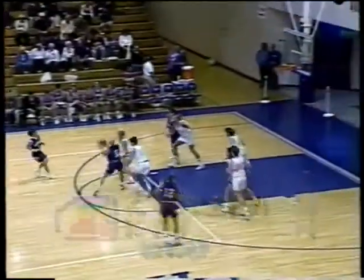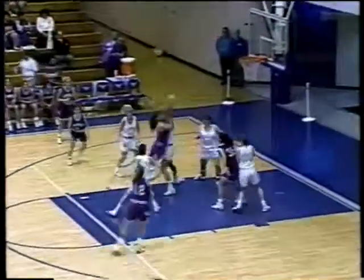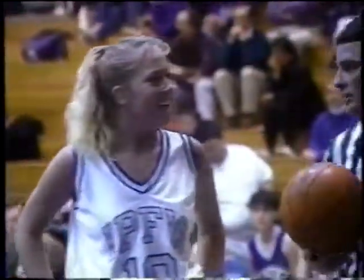19-point lead now for the Lady Dons. Blue inside. Nice dish. Boyd going hard to the iron. Draws the foul. See who gets it here. Boyd with 2 points on the night, just a couple of free throws. She hasn't been able to hit a shot from the field. She comes in as the second leading scorer at 12 a game.